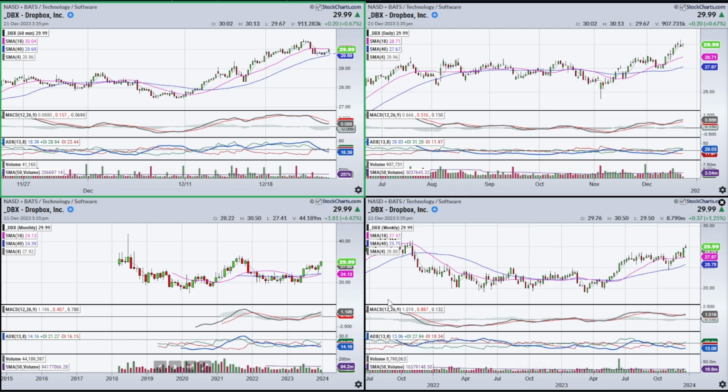Okay, so a lot of times when you get examples from guys on the internet, they're giving you kind of perfect examples. I don't know if you've noticed, but what I try to do is find ones that aren't exactly perfect, because that's really how the world of trading works. It's a little bit more difficult than it might be when you're just reading a book or watching a video about it. So what I want to show here is Dropbox.